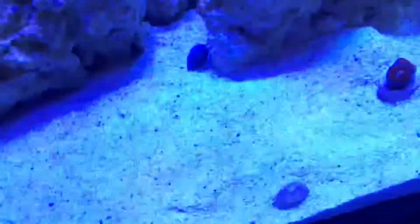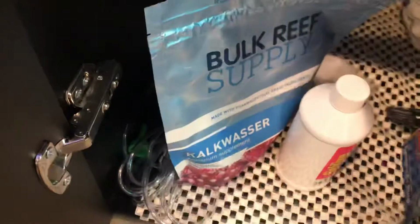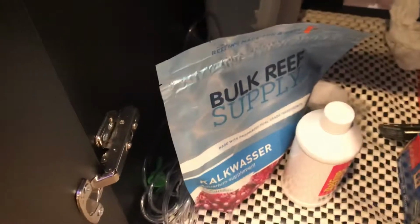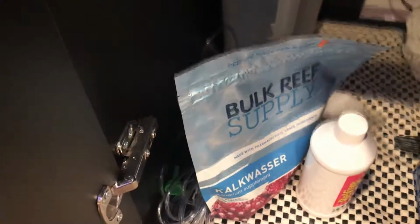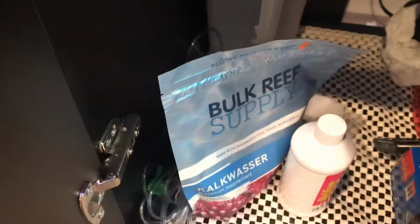The easiest way, I wouldn't say best, is to use something like this. I bought some Calplosser, and what I want to do is put that in my auto top off right here, and I'm going to just see what that does. Maybe that will help out some things, maybe that'll help with my growth.